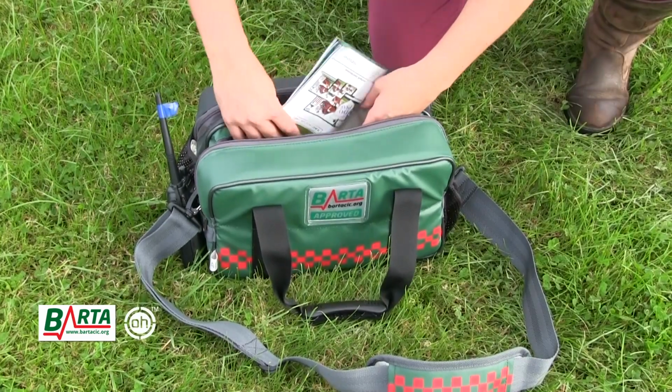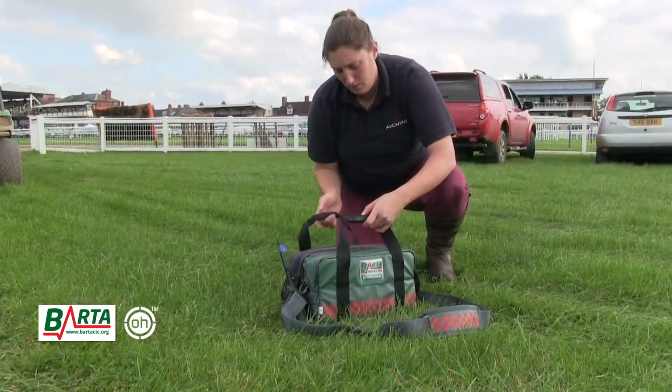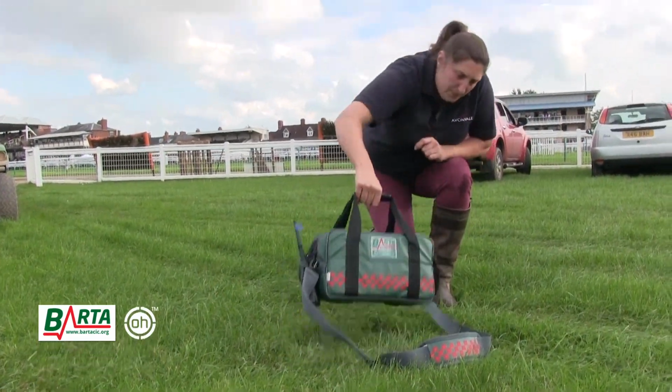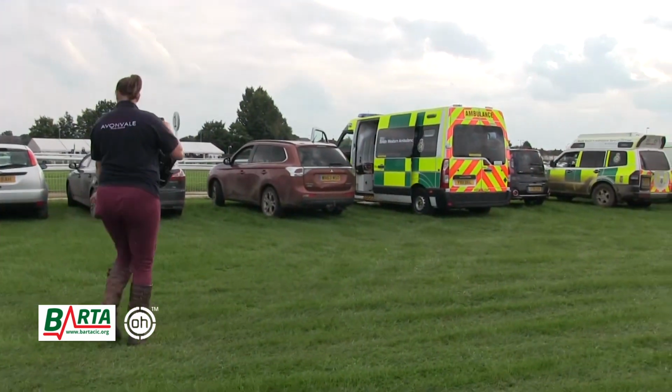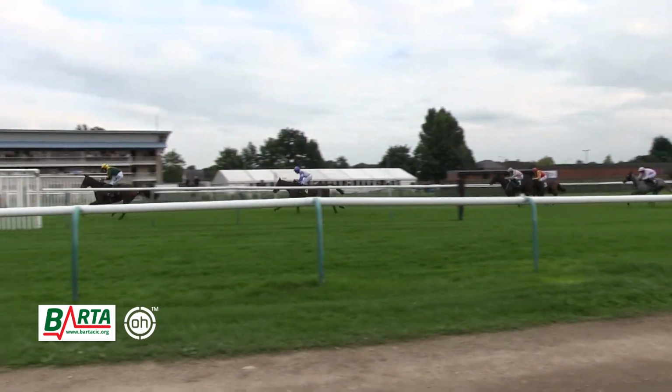The BARTA Emergency Vet Grab Bag has been designed by vets for vets and complements the larger veterinary response kit bag. Together, these provide a safe, organised space for all the necessary items required of the modern veterinary responder.